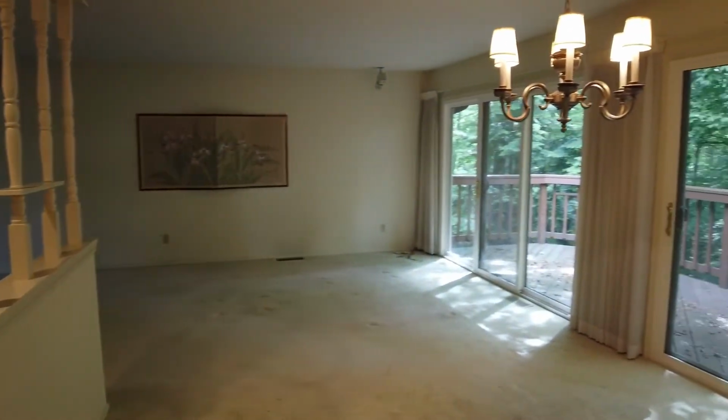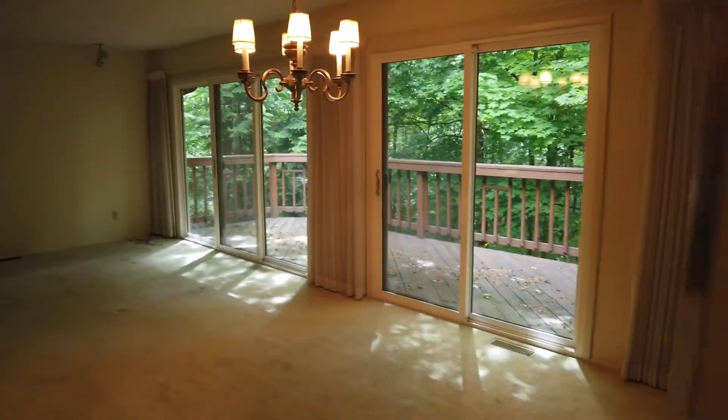And as we go to check out the living space one more time, I don't think you can go wrong with living in Strongsville. I've lived here now for a while, so I absolutely love it.